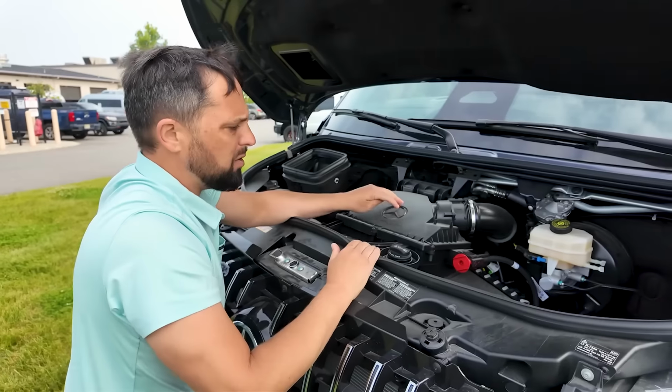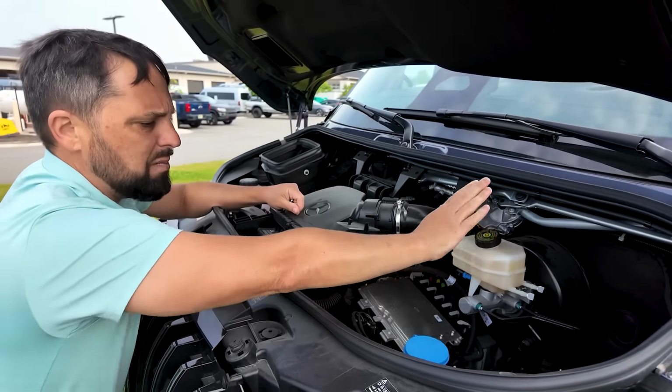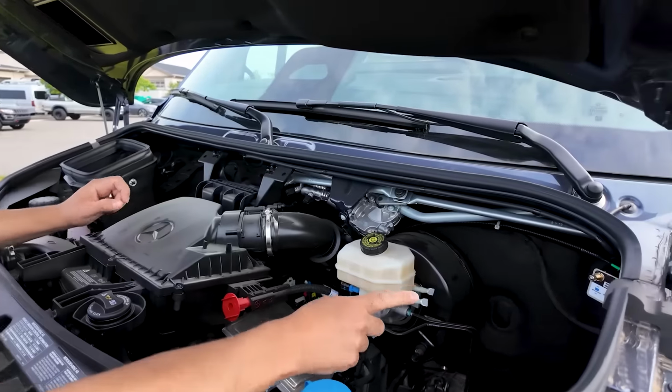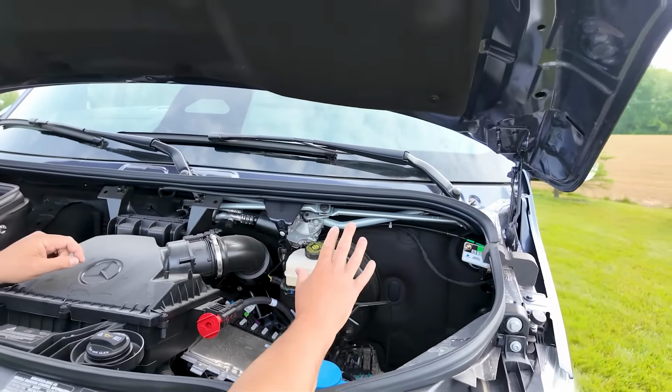You got your air filter, you got your engine oil fill, washer fluid, master cylinder, jump start port, and you see these two little valves right here? You could manually put air in the rear airbags, but it's an automatic system.